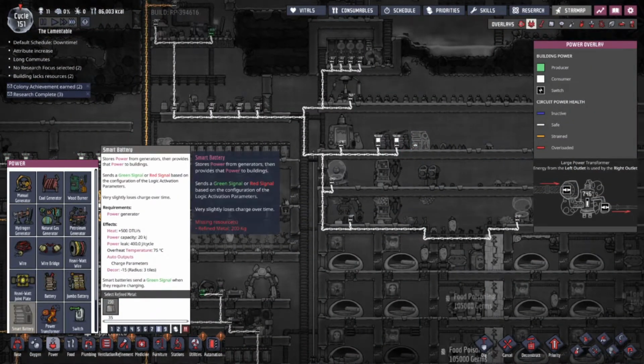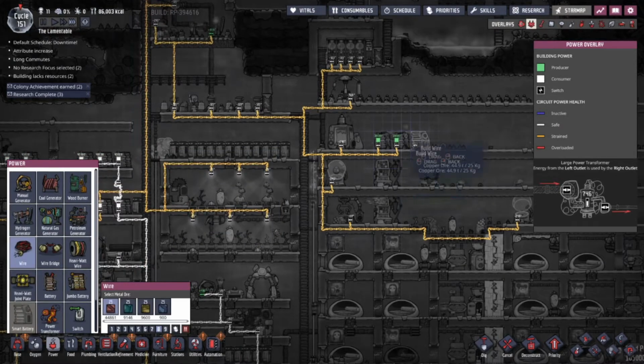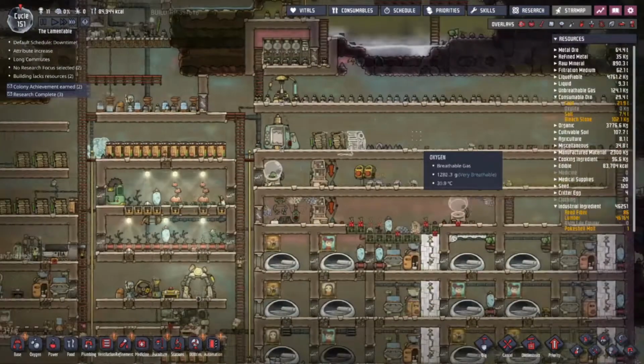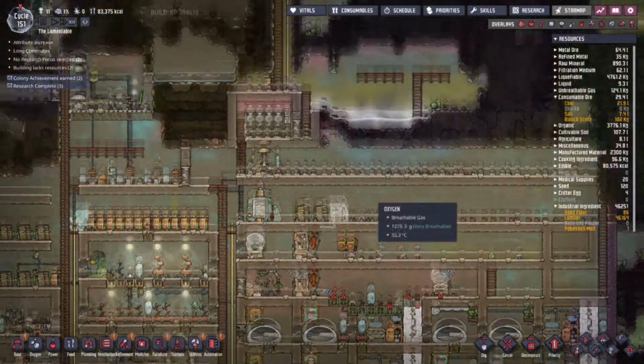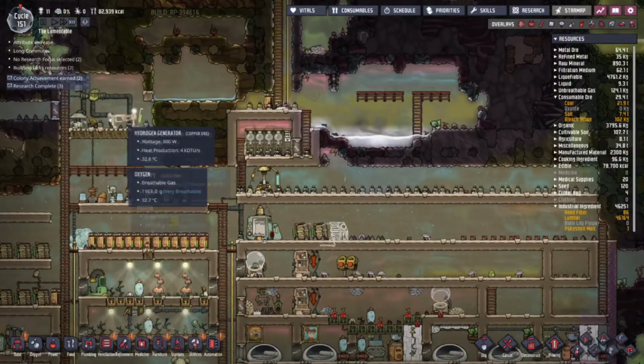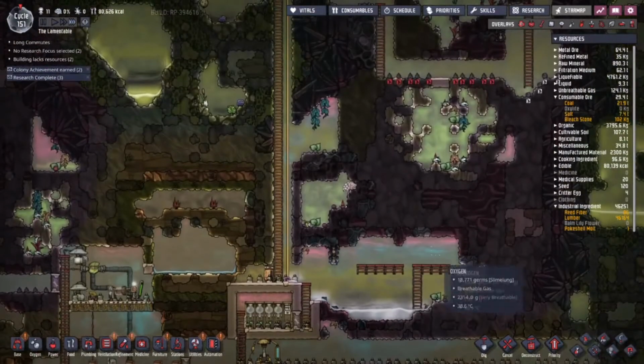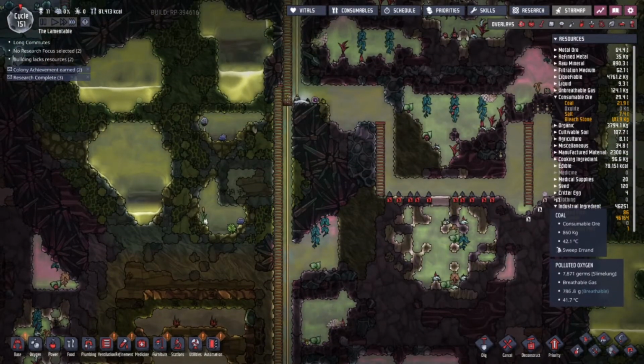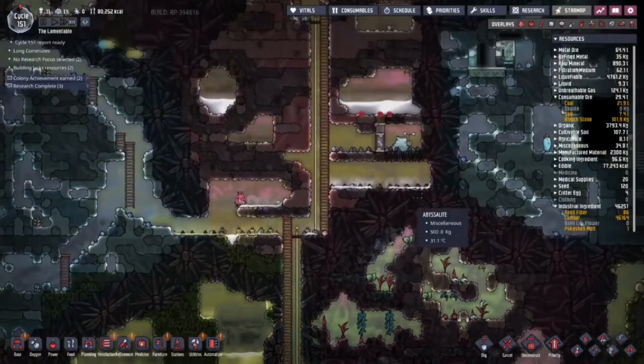I can apparently only have one. Oh no, I need refined metal for it. It should hold more charge for longer, at least. So if we do lose the power, it should fix itself. All this coal that no one's doing anything with.